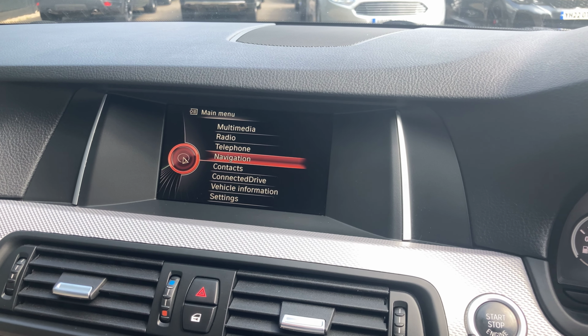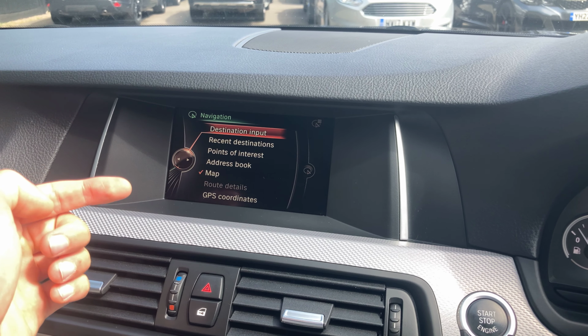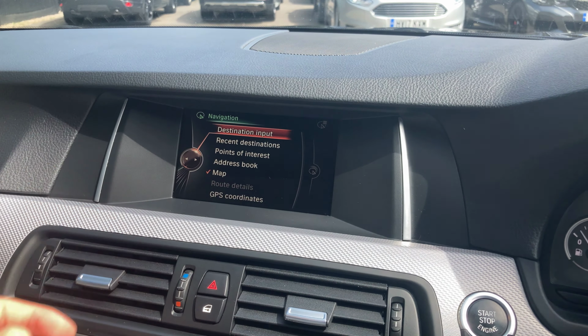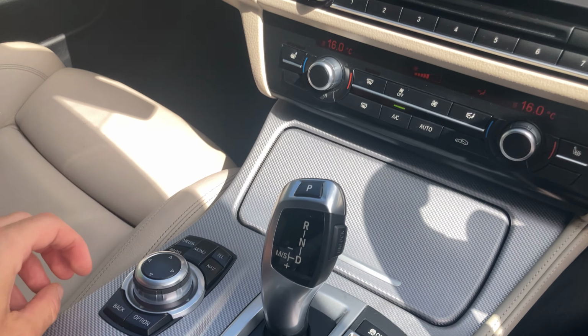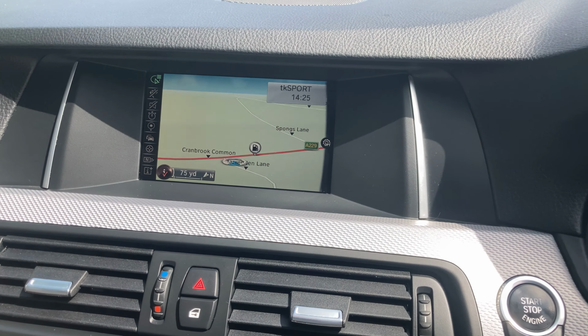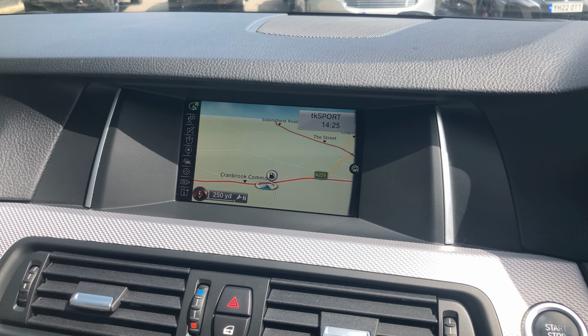Down to navigation, so SatNav is built in as standard. Your first menu here gives you your destination input. You can view your recent destinations, your favorite destinations from your address book, and then of course the map. We can use the dials down here to zoom in and out of the map, and then we'll be able to see our points of interest too, such as our petrol stations.